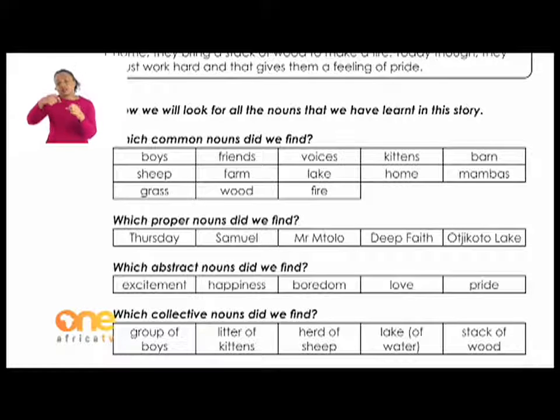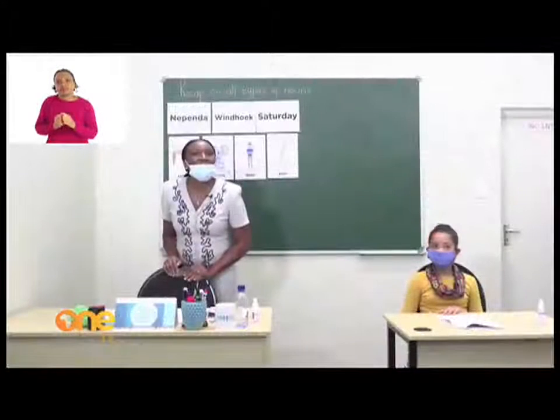You can see that the proper nouns are written with capital letters. Okay, moving on to abstract nouns. What did we find in the story? We found, Chanel, what did we find? We found excitement. I want you to smile because you are excited. Happiness, boredom, love, pride. Moving on to the next one. Collective nouns. Chanel, what did we find in the story? We found group of boys, litter of kittens, head of sheep, lake of water, stack of wood. Hooray! Let us move on to the next page.